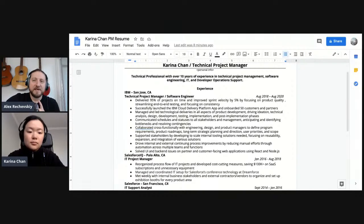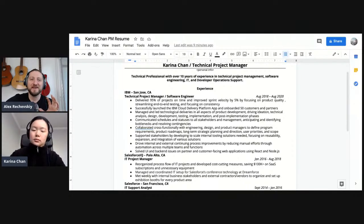Supported stakeholders developing scale internal tooling solutions needed, focusing on reusability, expansion. This one is begging for metrics because you supported them, you developed these internal tools, but the thing with internal tools especially is a lot of times people don't do exit metrics and success criteria. And so it's hard to say, okay, what was the point of those tools? Was that beneficial or not?